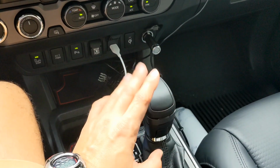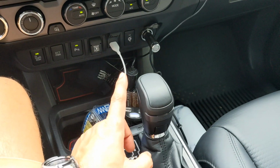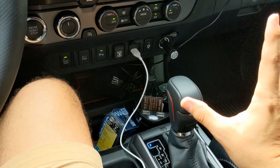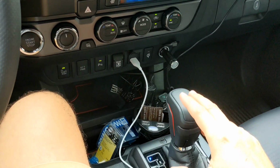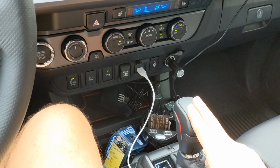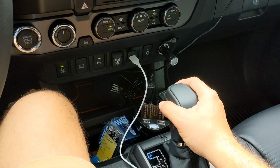I believe Toyota recalibrated and reprogrammed the transmission and the engine starting 2020 model year. So it's gotten better, but still every now and then you still kind of feel it though, especially on the highway driving, if you set it on cruise control. Now, that's that. And Toyota didn't change the transmission.